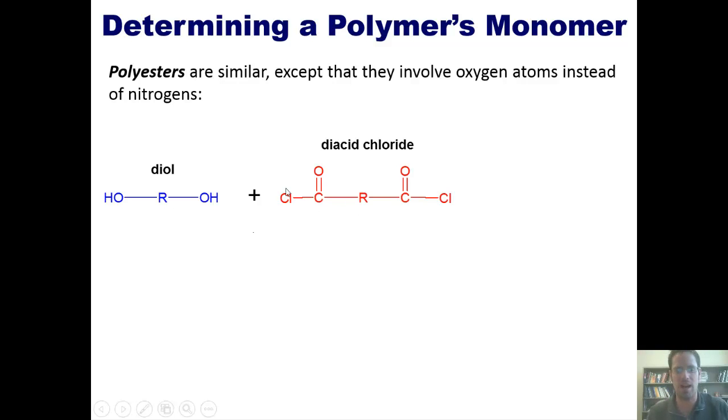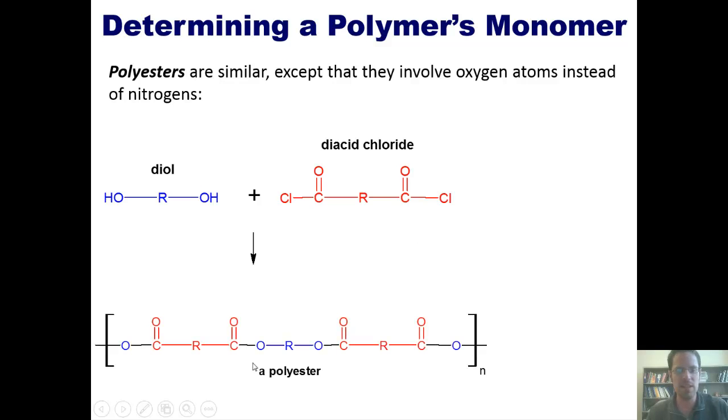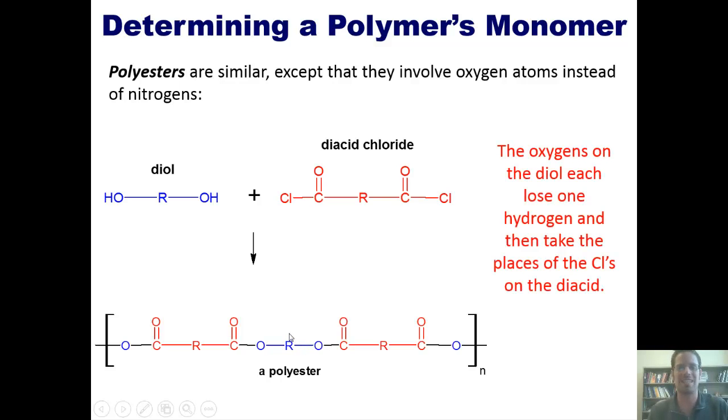If you react these two together, just like the nylons we saw in the previous slide, they can form this type of polymer, where I've got the oxygens taking the places of the chlorines in the diacid chlorides in a repeating unit over and over and over. Just like with the nitrogen, the oxygens each lose a hydrogen and then replace the chlorines on the diacid. This is what the generic structure of a polyester looks like.